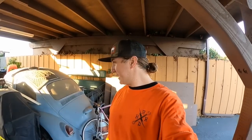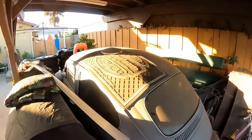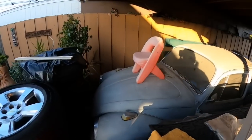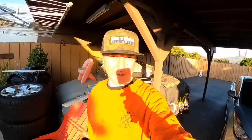Right there is my class 11 build. It's been sitting in this exact spot for over 2 years, and I think it's time to bring her to life. As you can see, she's been tucked away in the corner, but she looks good. Full stock, 1969 Volkswagen Bug. It's gonna take a lot of work to get this thing race ready for the MIT 400.